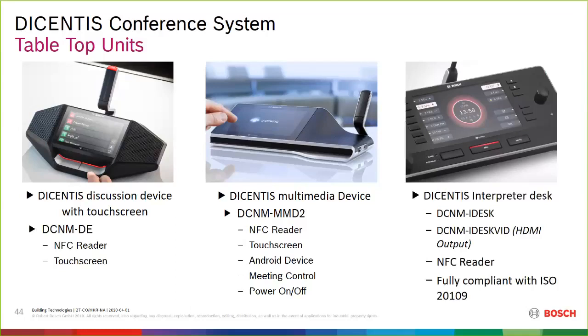The huge thing here, again, is an NFC card to set up the interpreter's parameters. We also have the iDesk and the iDesk vid, which adds that HDMI output, which I don't really think anyone else is doing quite like that. So instead of installing cable and running a whole other camera feed to an interpreter to see the camera feed, I just plug in an HDMI cable right in the booth. I've saved extensive money on labor and install by doing that. And then, of course, a huge thing, fully compliant with ISO 20109, as are the headphones that we offer.